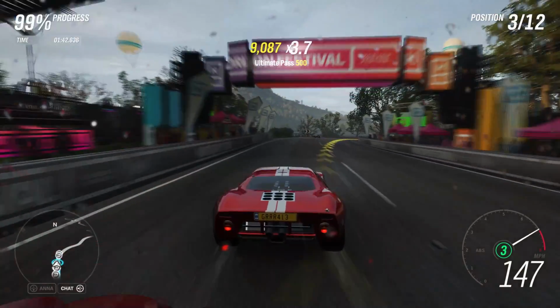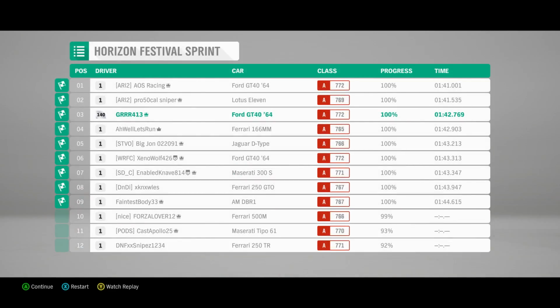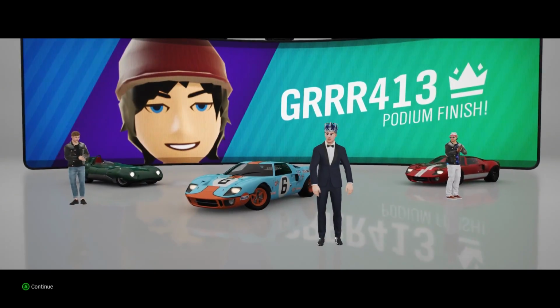Oh my God. We got third. Holy crap. We actually were able to pull off a podium finish in a non-tuned car. That is awesome. And 142 for an A-class car is actually relatively decent. That's not the worst I've seen. So I'm actually pretty damn happy about the results of that.